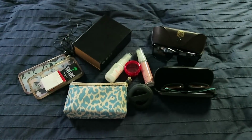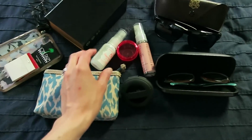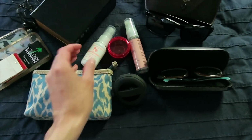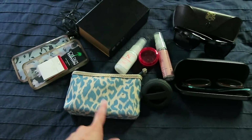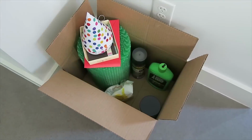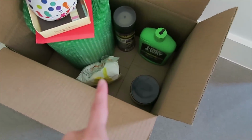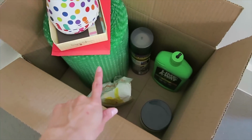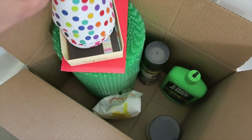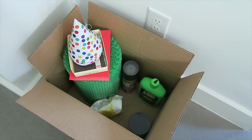Day 20 is an odd assortment of things, including some old glasses, some trial product containers that I kept around thinking I would use them for travel and never did. This guy is full of stuff, and some old phone cases. Day 21 includes a bunch of cleaning supplies I don't need, rubber gloves, a giant tube of bubble wrap, stationery I don't like, and a bunch of party hats. I can't even remember why we bought those.